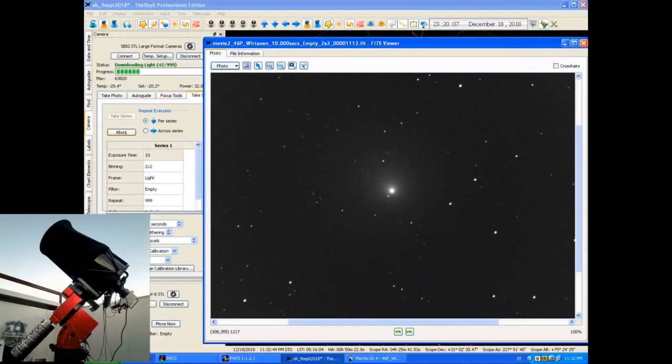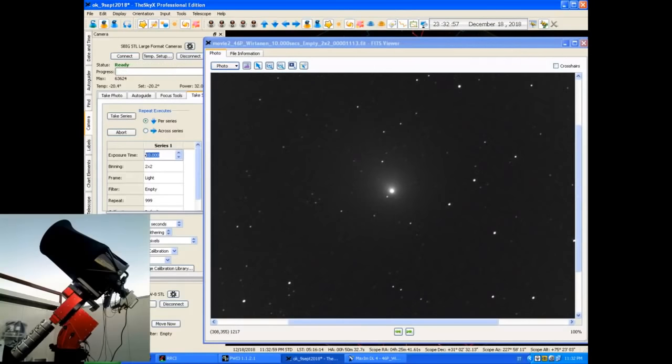Just want to wait for the latest image, the one the telescope is just downloading. Here we are. And then I will try to put here 90 seconds, that is 1 minute and a half.